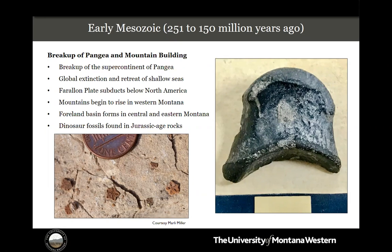For a long time, Morrison didn't yield much for dinosaur fossils in Montana. Of course, it's spectacularly rich just south of us in Vernal, Utah, where Dinosaur National Monument is in the Jurassic Morrison Formation. But we now know better, and we now know that the Morrison has some spectacular Jurassic dinosaurs in it here in Montana.